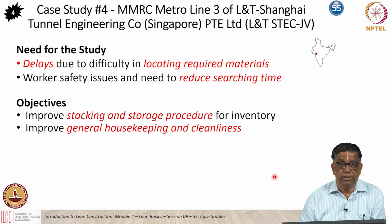The next case study we have is from L&T JV with a Singapore company for doing underground metro work. This was right in the middle of Bombay, in Mumbai, near Sakinaka, near the airport. I have been to the site. Very highly congested, very limited workspace, and they had to do 5S to organize the site quite well to generate working space.